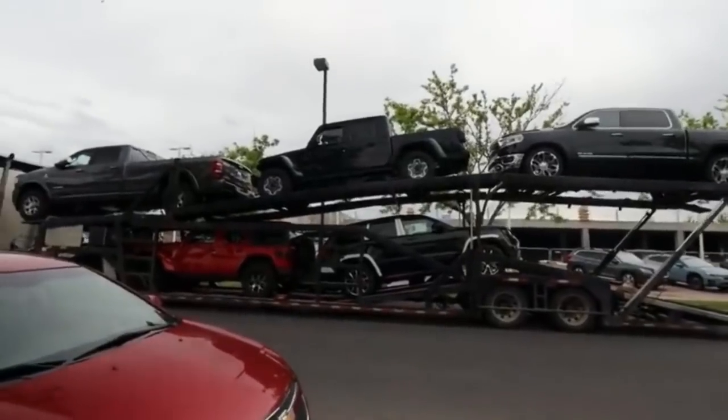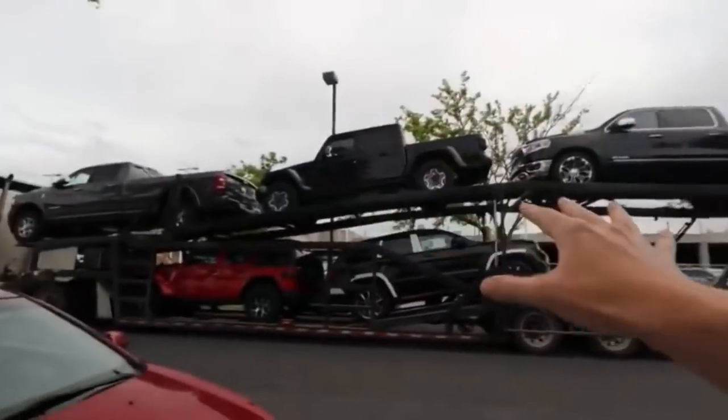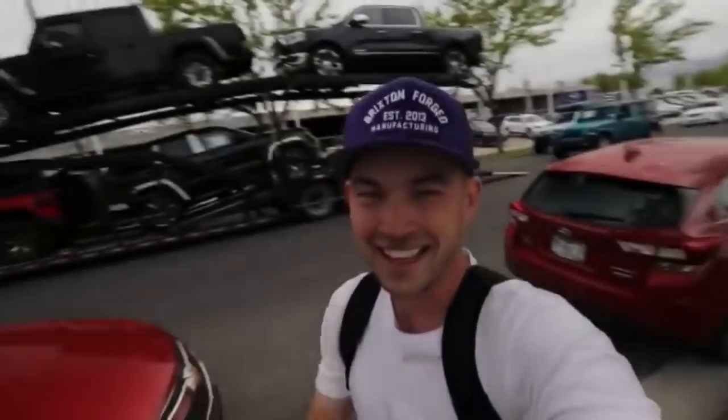Finally arrived here on the 15th of May. We just got to get these other vehicles off. Jeep Nation, oh my goodness. We have so much planned for this Gladiator. This is gonna be the craziest build in the history of YouTube.